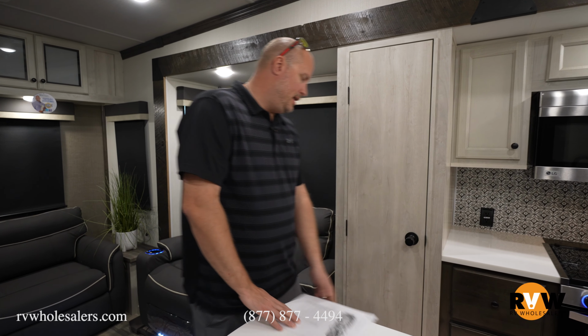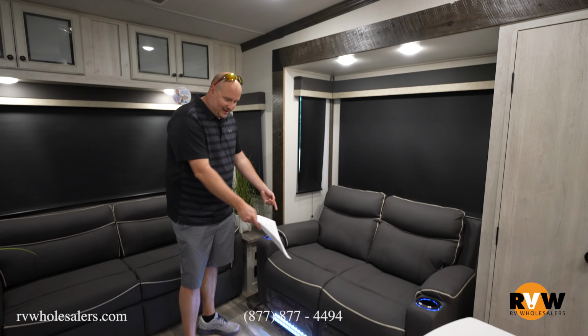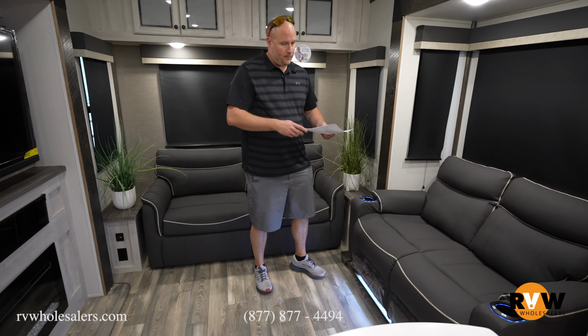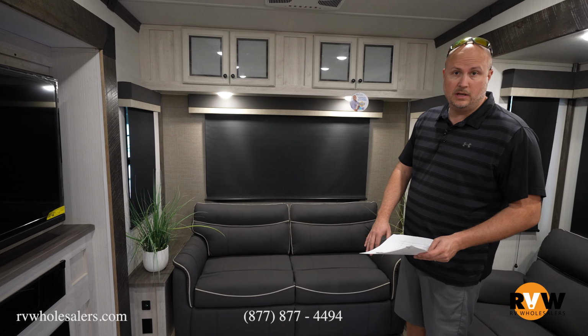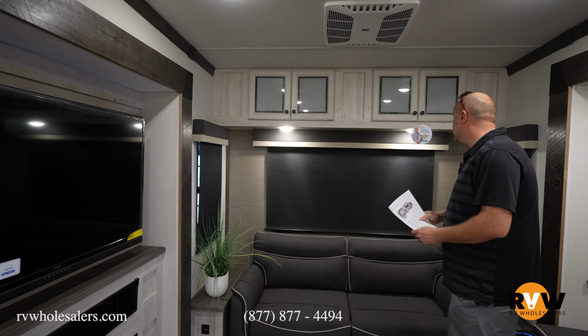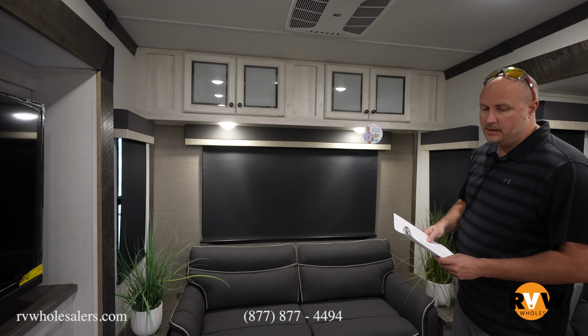As we come to the back here, you're going to notice you've got dual theater seating. Blue LED lights. It has massage on it as well. Directly behind me, you've got your trifold sofa. Comes out to a double bed. They have utilized more storage up top here with more cabinet space. They do use the nicer blinds in here, the roller shade blinds.